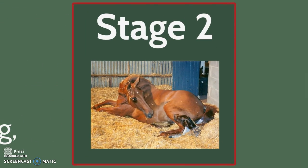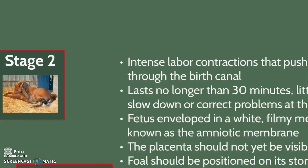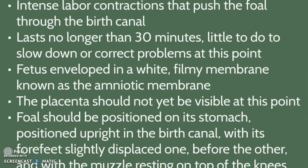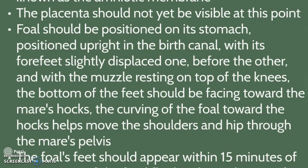Stage 2. Intense labor contractions that push the foal through the birth canal. Lasts no longer than 30 minutes. There is little to do to slow down or correct problems at this point. The fetus is enveloped in a white, filmy membrane known as the amniotic membrane. The placenta should not yet be visible at this point.